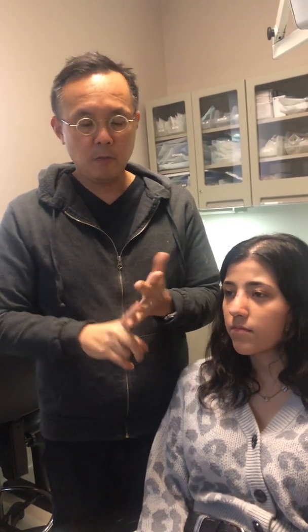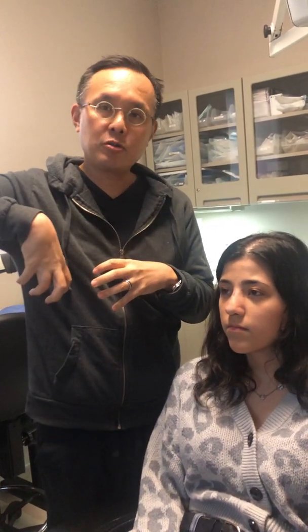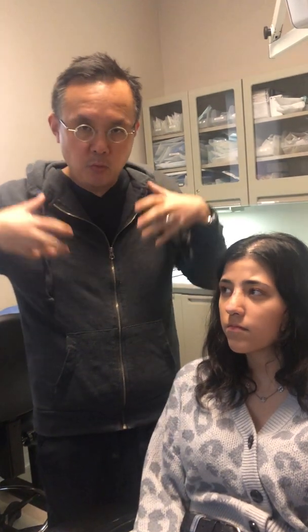No, it's great. So the benefit of that is that the tip position is anchored solid. It's not going to move. Other benefit is when she smiles, it doesn't downturn as much. People don't like that, the spread and downturn.